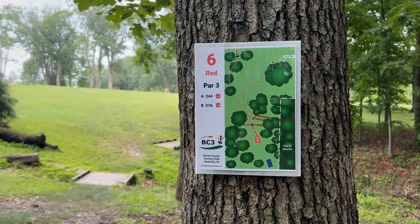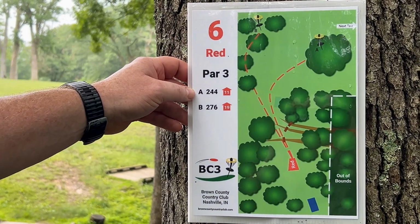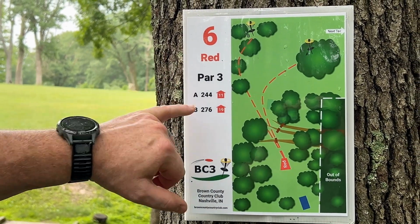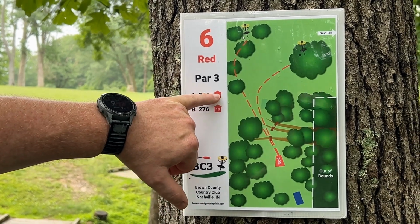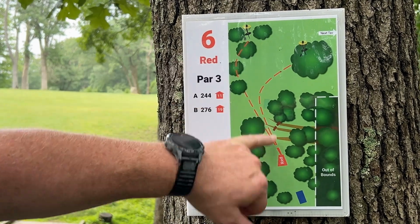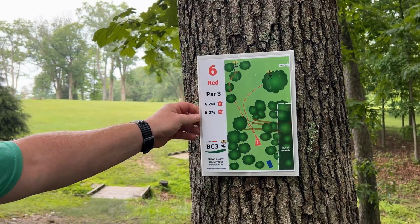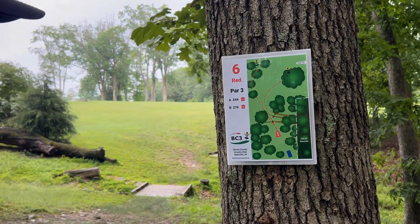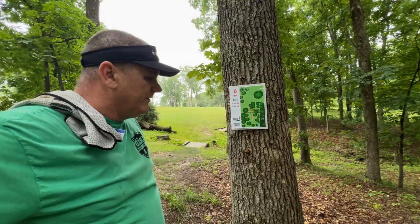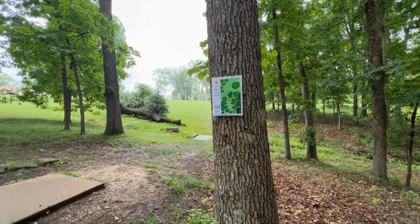Here's an example of the signs you're going to see at every hole. Shows you A pin, B pin. It shows you the elevation change in feet for each hole, and it shows you, you know, nice. These are very nice maps. I'm very thankful for these. I played some courses that don't have these, and it makes it a lot harder, but this is really nice.